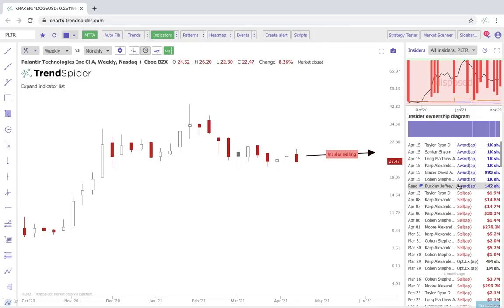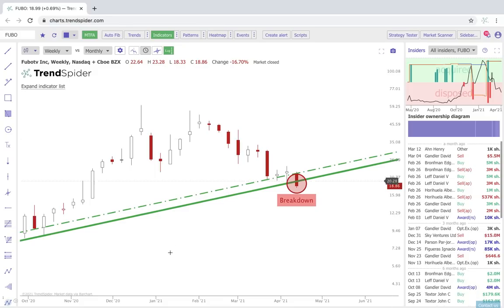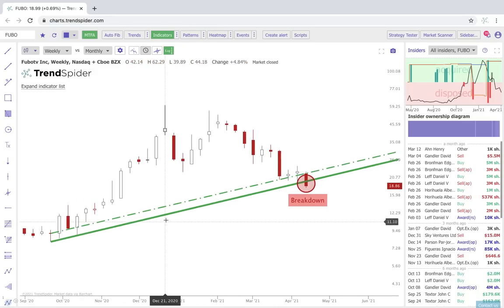The insider selling tool is very helpful to get an idea of what's going on in the inner workings of the company. Going into FUBO, this is one that just absolutely cannot catch a break. We're breaking down right now through this longer term area of support, and you can see here that there are some buys. However, they happened back in February, honestly near the top. So just keep that in mind going into the rest of the month.